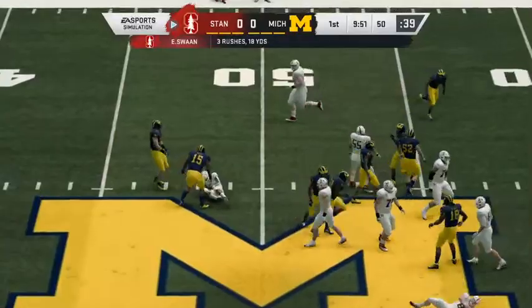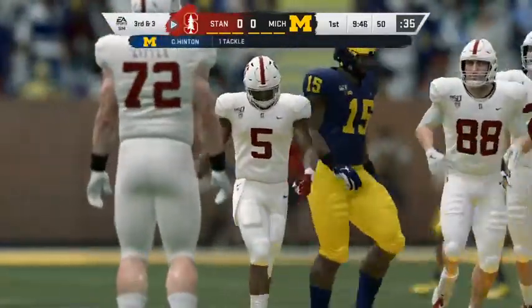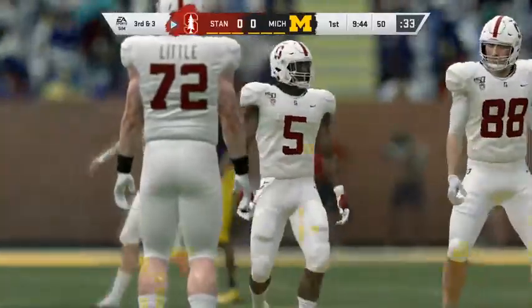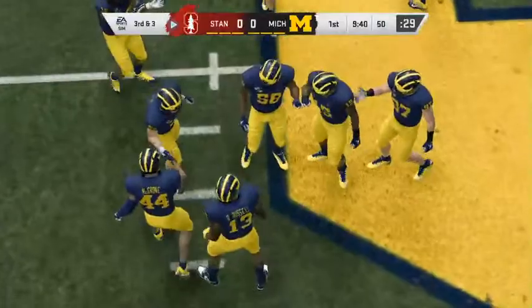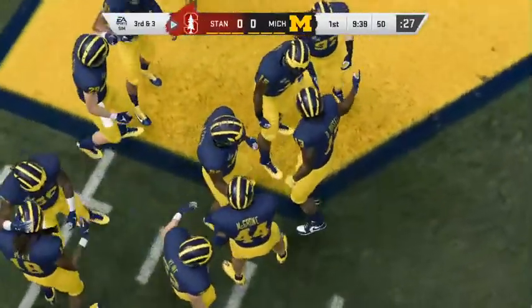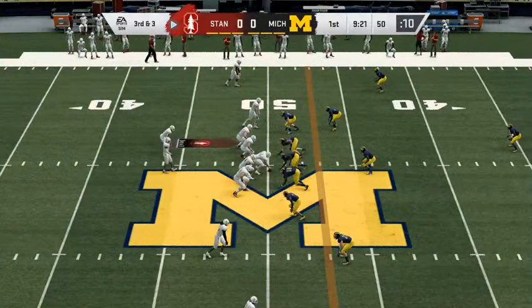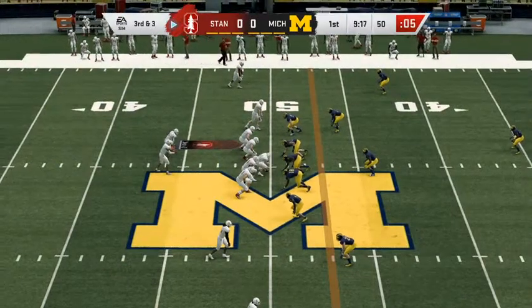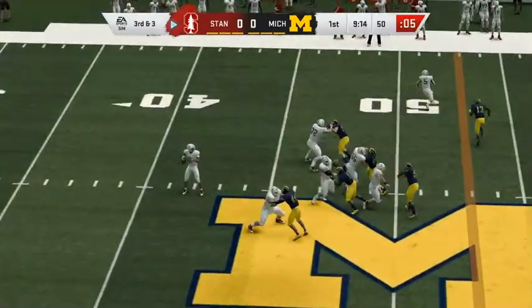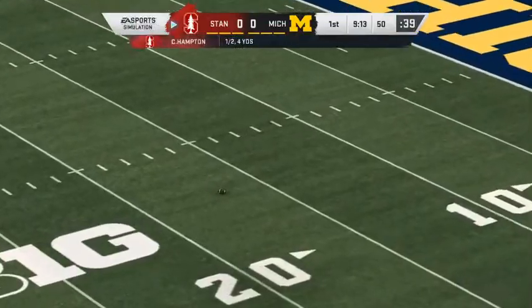And he is met quickly in the backfield. Down he goes, folded like a lawn chair. They'll wind up losing 3 yards here, and they're going to have a 3rd down. From the midfield stripe, they'll look to throw. And a throw there going to be incomplete.